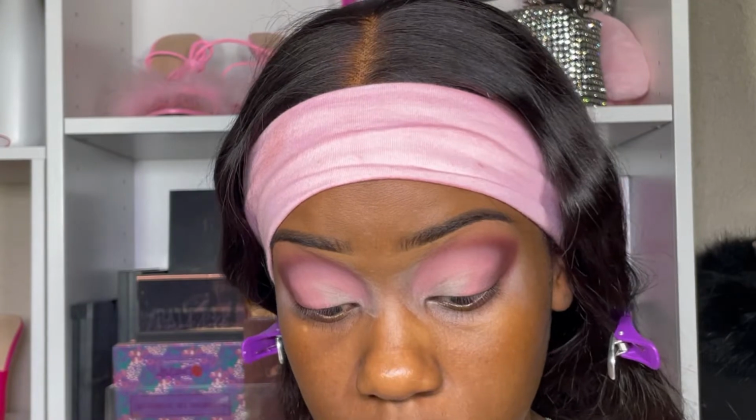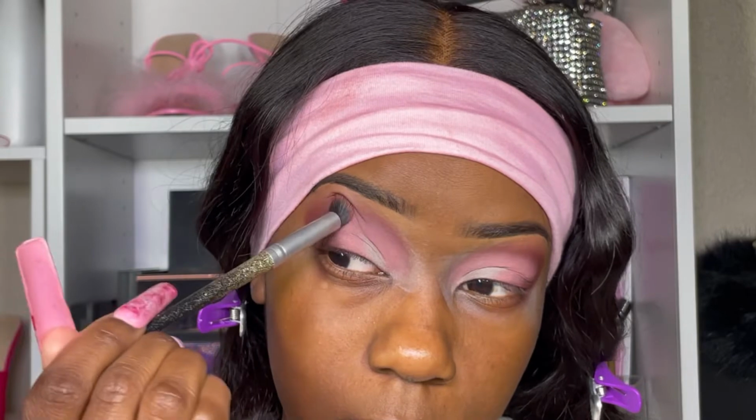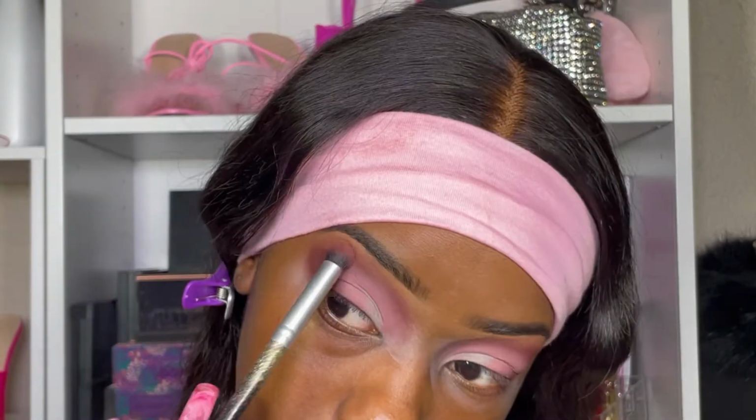You know how sometimes when you put down a darker shadow and then you go on top of it with a lighter and it doesn't cover it? These shadows definitely give what they're supposed to give. So I'm just coming back in with a little bit of wifey and trying to bring that color back through.